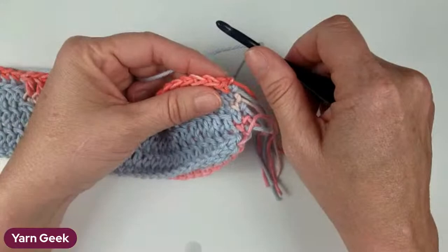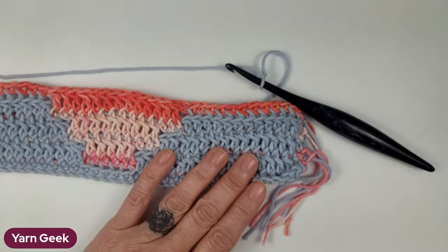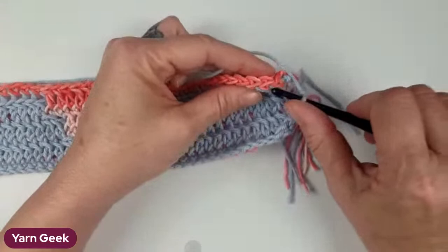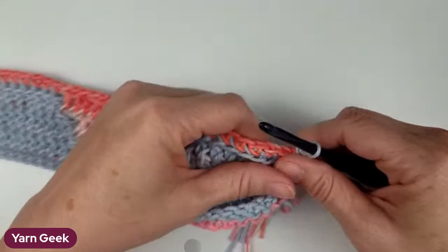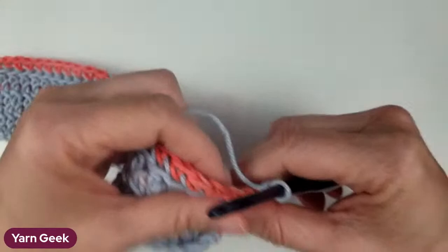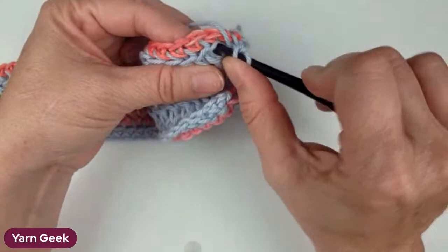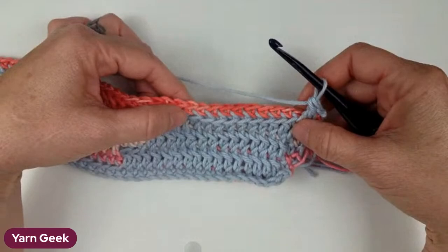Okay, starting at the beginning of this row, let me find my chart. Okay, and I'm going to be starting that first single crochet right there. Mine was looking like a placemat, so I went down. Oh, that's probably good. Okay, so I am going to crochet ten double crochets across here into the front loops.